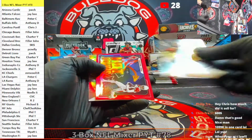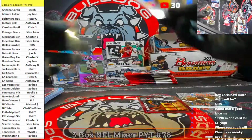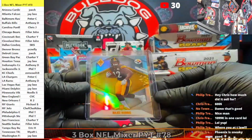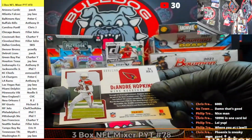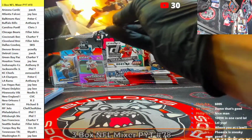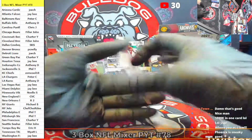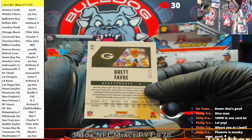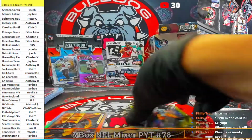Ian Book, a Hot Routes of DeAndre Hopkins for the Cardinals, and a silver Najee Harris. $69 of $199. Murray, Kamara, Frank Darby for the Falcons, and a Brett Favre to 75 for the Packers, followed by a Hot Routes of Smith-Schuster for the Steelers.